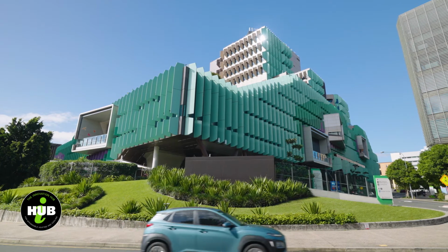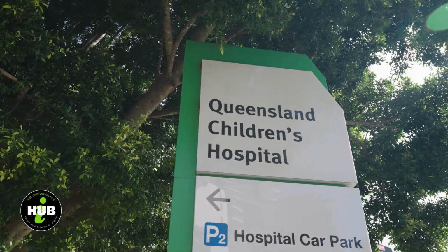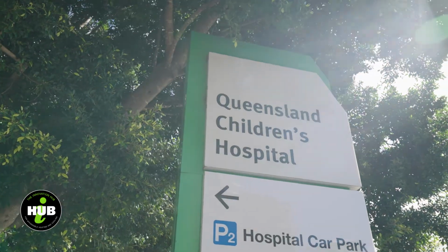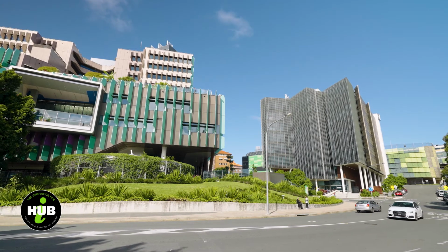The Queensland Children's Hospital is a vertical hospital. It's Queensland's only tertiary quaternary children's hospital, and we take patients from northern New South Wales right through to the north of Queensland. So we've got about 354-ish beds over the 12 stories of the hospital. That gives us a smaller footprint, but it does give us less opportunity to put things like solar panels on the roof, because the roof is almost taken up by the helipad.